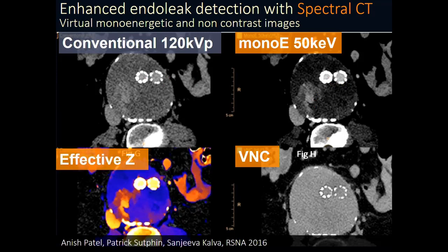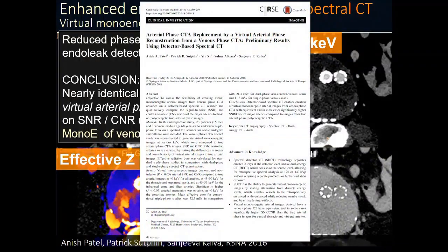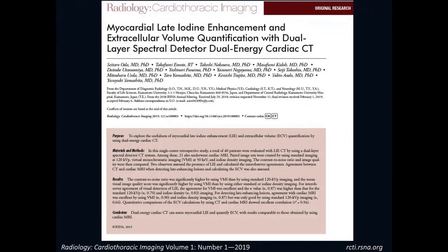So virtual arterial phase, getting rid of both the true arterial and the true non-contrast phase, would cut your chest, abdomen, pelvis dose down by 3 because you're going down to 1 phase out of 3. And we did a paper looking at that and quantifying the CNR and everything and came to that exact same conclusion. This is from Radiology: Cardiothoracic Imaging, looking at late iodine enhancement, quantifying extracellular volume and looking at delayed enhancement.